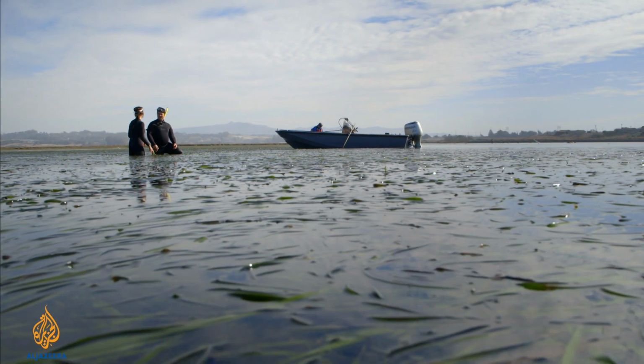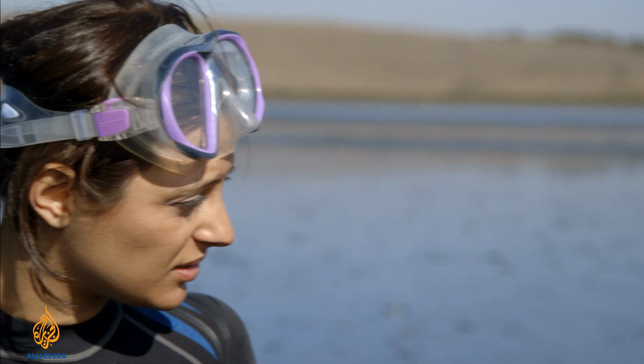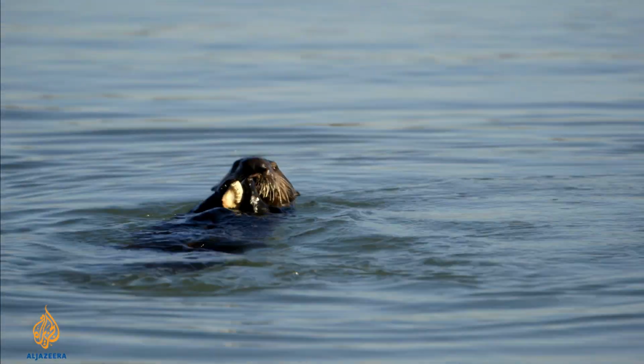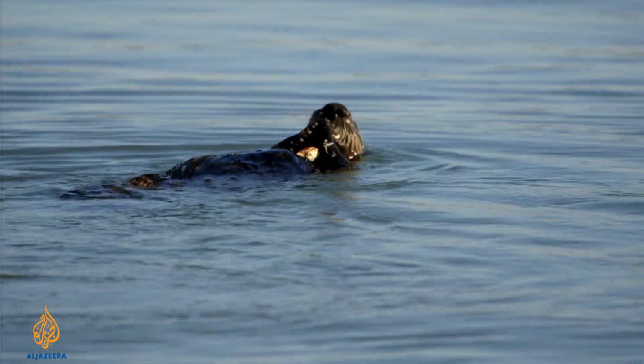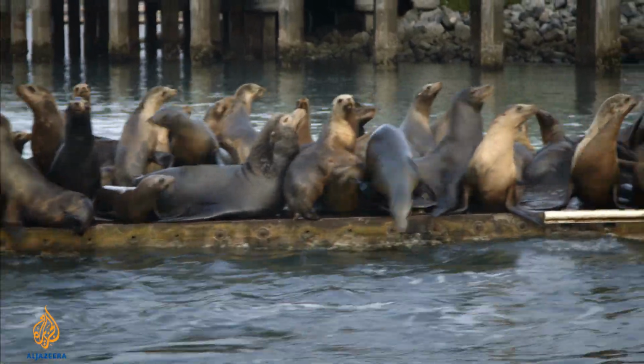So if we introduce top predators like sea otters to ecosystems around the world, will it have a knock-on effect? Potentially, and the prediction is yes. So if you restore food webs, which means a lot of times bringing back a top predator to a system that we've wiped out, they have a great potential for restoring the health of that system.